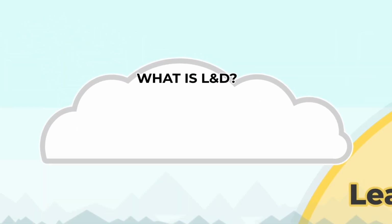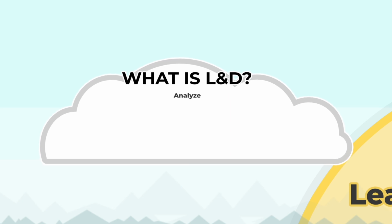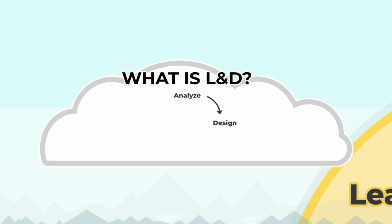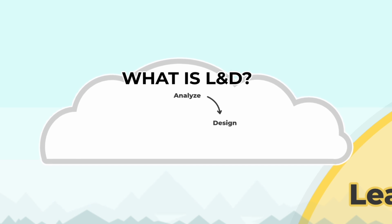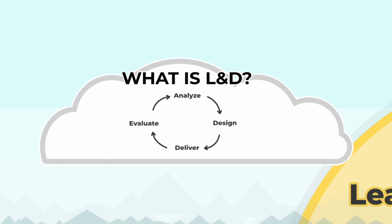So today, I'll be drawing the map of a learning and development department. But first, what is L&D and what exactly does it do? Well, simply put, we analyze the learning needs of the employees and the organization. We design learning activities to help meet those needs. Think training, coaching, onboarding, and so on. We deliver those interventions and then we evaluate how successful we've been. This is what's usually called the L&D cycle.